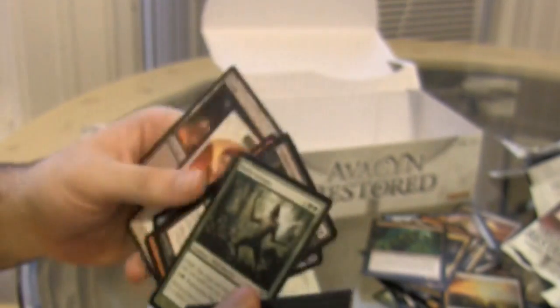And our final pack. Maybe we get hooked up. Another Devastation Tide. Ooh, Wolf-Ear Avenger. I like this guy. This guy makes green very viable.